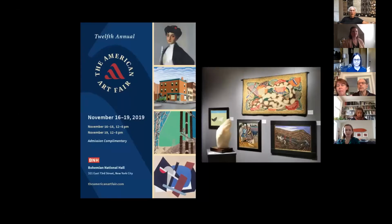This story begins at the American Art Fair. I was doing one of those things that used to be such a normal thing to do: I hopped on a train and went up to New York City to see art at an art fair. It was a really good show this year. There were actually lots of women artists. You see this incredible tapestry here by Margaretta Zorak.